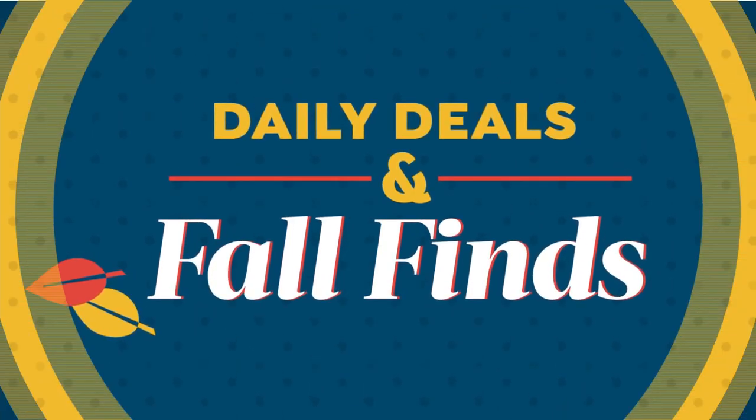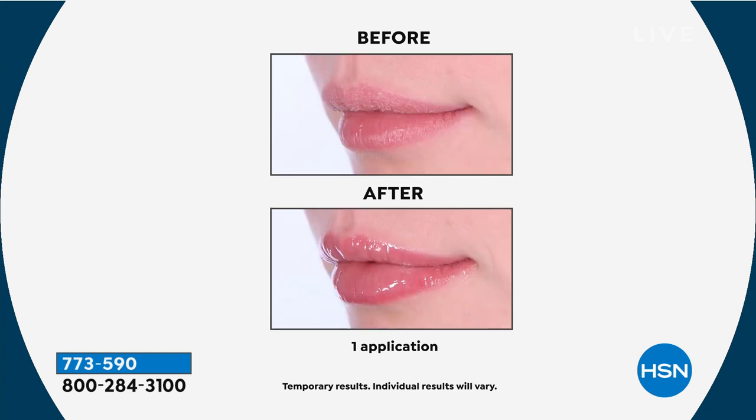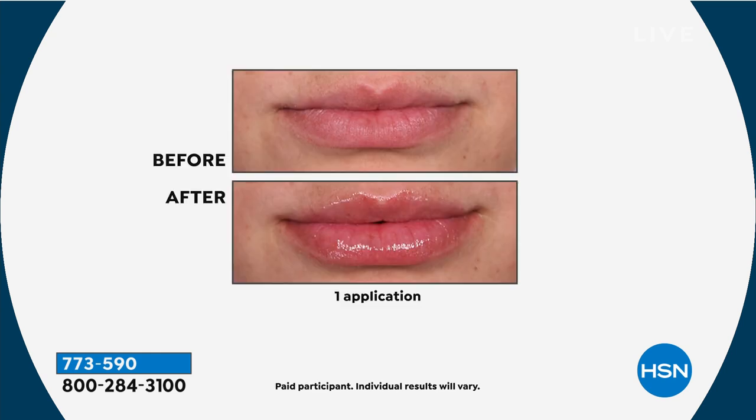All right, we are gonna round out daily deals and fall finds with the most luxurious, plumpy, juicy, pillowy pout that is actually being enhanced by a lip serum, a volumizing lip serum from Beauty Bio, one of the most prestigious, most awarded, most coveted beauty brands on the planet right now. They're one of the hottest brands, and it's for results like this. Because you think of a lip gloss, might be shiny, sticky, tacky. What is it doing for the look of your lips? Is it making your lips look fuller and plumper and juicier?